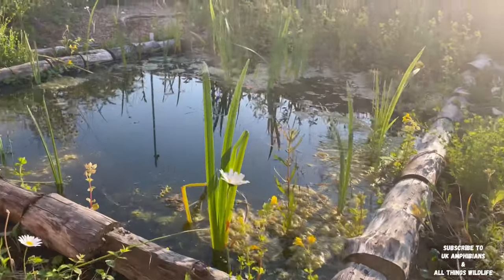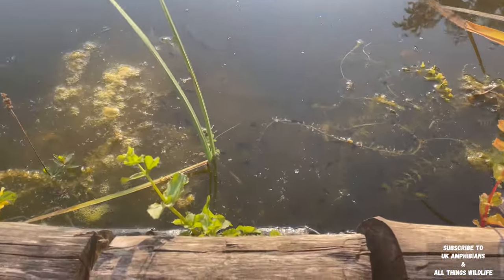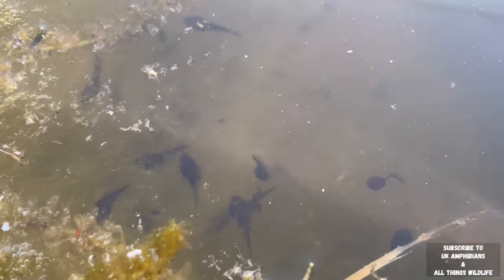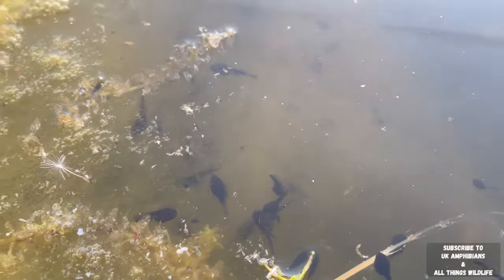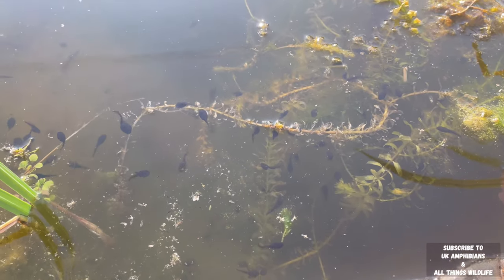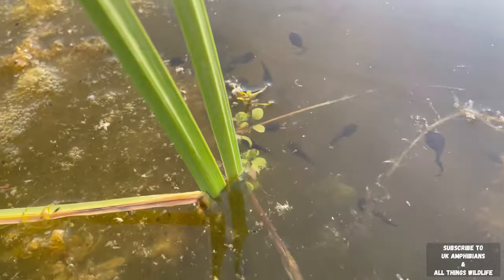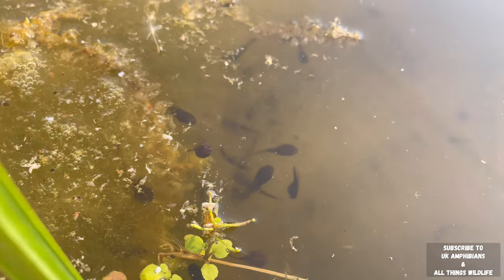Hi everyone, here we show you today how the tadpoles are thriving in our wildlife pond. As you can see, they love munching on the algae in the pond. Another tip too, you can feed them a bit of tropical fish flake. They love this. Just sprinkle it. Make sure you sprinkle it quite fine on the top of the pond. Not too much. And just watch them go and eat it.